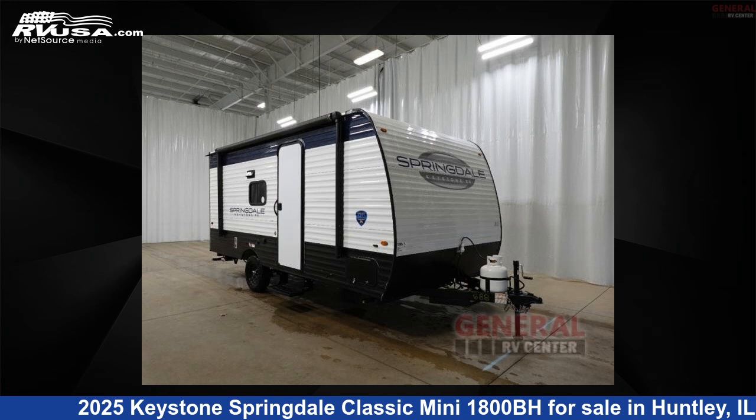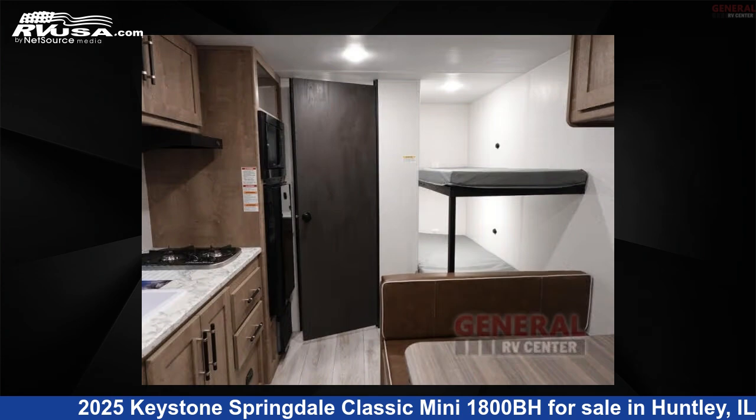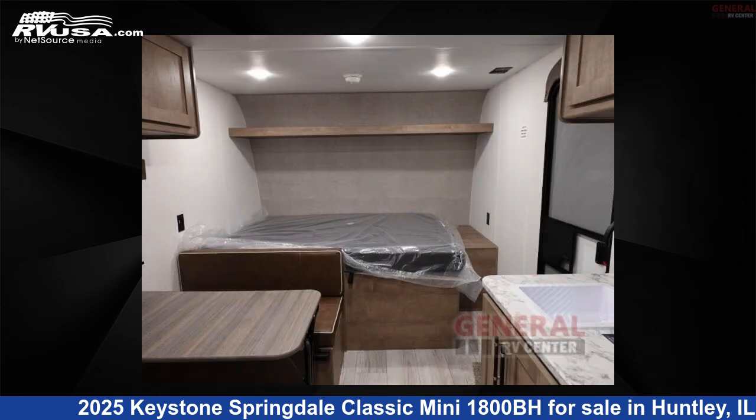This 2025 Keystone Springdale Classic Mini 1800 BH is a travel trailer RV. It is located in Huntley, Illinois, 60142 and is offered for sale by General RV Center.